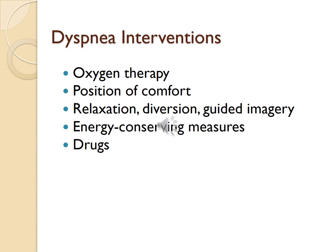To decrease the anxiety occurring with dyspnea, assist the patient to use relaxation, diversionary, or guided imagery. Start energy conserving measures such as minimal self-care or no unnecessary procedures. And you might have to bathe them in piecemeal. What I mean is, you might have to go in there, fix your water, bathe their head, face, and neck real good, and then stop. Let them rest. Come back in 30 minutes to an hour, do the trunk, and then come back in a few more hours and do the rest of it. Doing the whole bath can actually wear your patient out, so you've got to use your patient as the guide.